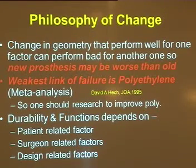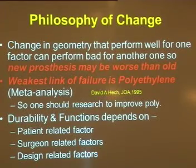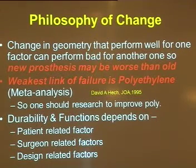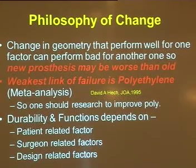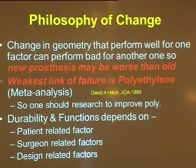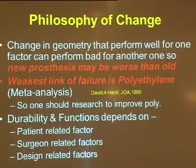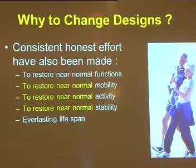So what is the philosophy behind the changes? If you change the geometry, that may perform well for one factor but may be bad for another factor. So new processes may be worse than old, and there is almost a consensus that the main problem in total hip arthroplasty is the bearing issue, and the weakest link and biggest failure is polyethylene. So most of our research is going on over this. The durability of the joint depends on patient factors, surgeon factors, and a little bit on design-related factors as well.